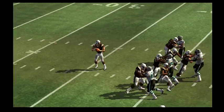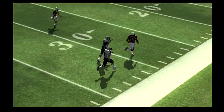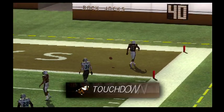The Thunder with a four-man front. Under pressure with the pass, right on target to the wide receiver. The receiver with a lot of open room. Touchdown, home team.